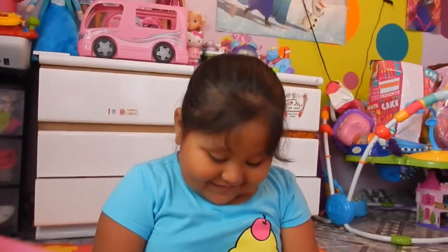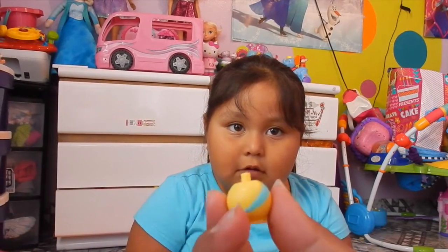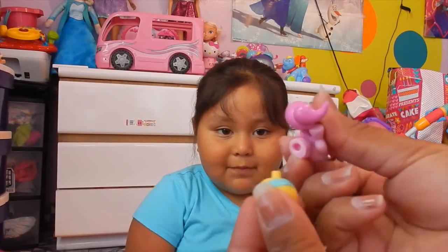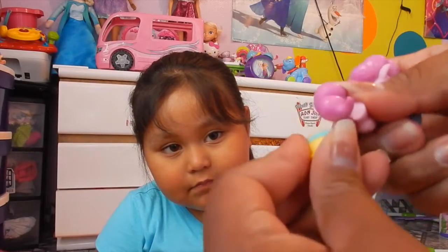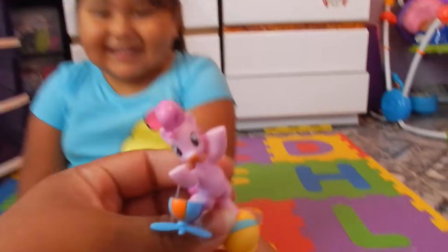Let's see Pinkie Pie. It also came with this little thing where Pinkie Pie can stand. So the little insert is right there. Just stick her in there. It's kind of hard. And then she could stand now. Oh, and it also came with the little hat, but it fell. We'll put it right back.